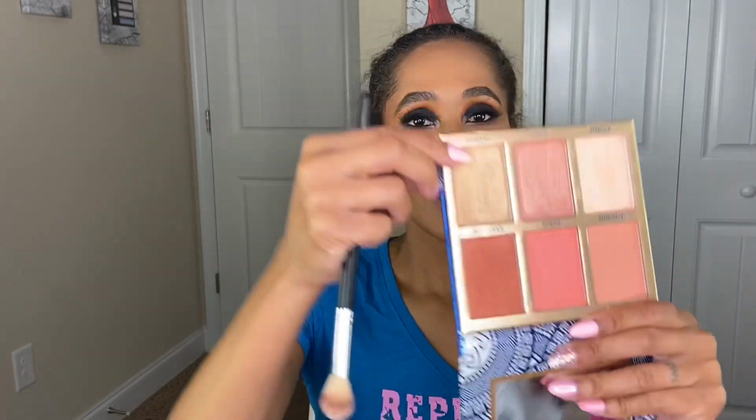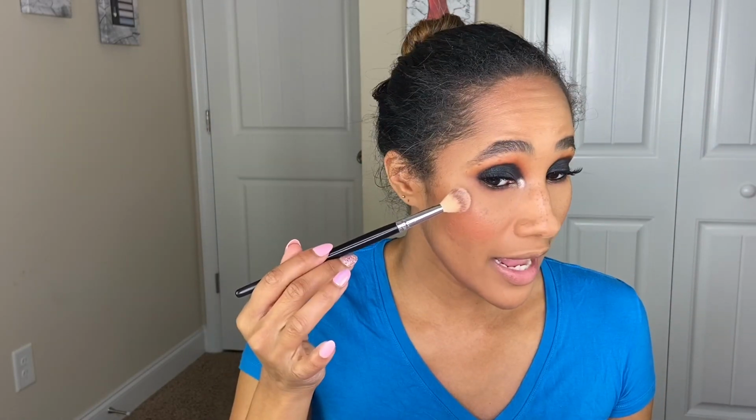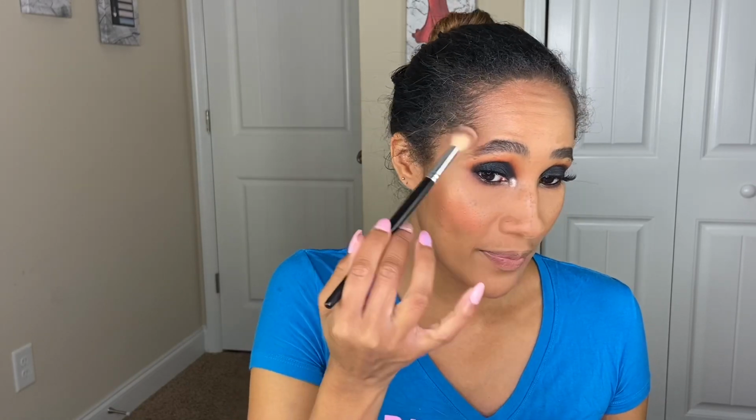Now I'm gonna go in for highlight. So going back into the BH Cosmetics Glowing in Grease palette, I'm going to go in with the shade Olympia right here because, y'all, this gold is beautiful. So we're just gonna add just a smidge right here because this palette is very pigmented. All right, done with that.